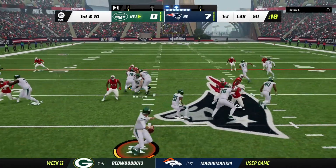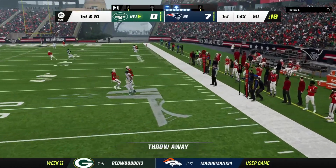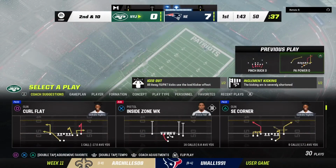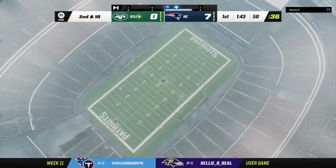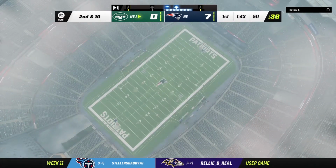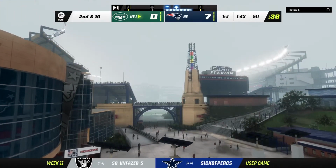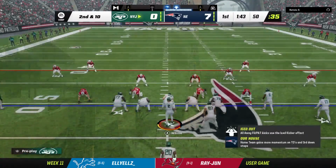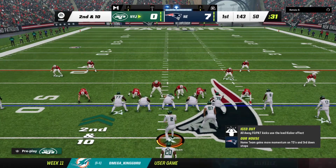Off the play fake, here's Wilson. And he wisely will throw that one away. Well, they've been back on their heels a little bit here on this drive, but a chance to exhale just a little bit there with an incompletion on first down. Now they have to gear up, try and get 2 more stops, and escape this drive. An incomplete pass on first down that leads to a 2nd and 10.